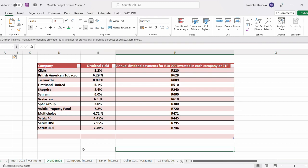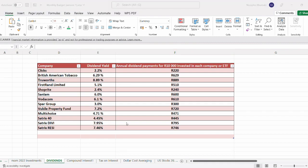Another thing that some people ask me is how much dividend income they can earn if they invest 1,000 Rand or 5,000 Rand or 10,000 Rand. As you can see, you just take the dividend yield and multiply by the amount of money that you are investing. You need to invest a lot of money to receive a lot of dividends. There's nothing for mahala in life, guys. So if you invest 1,000 Rand and you buy Clicks, just say 2.2% multiplied by 1,000 Rand. How much is that? It's 22 Rand.